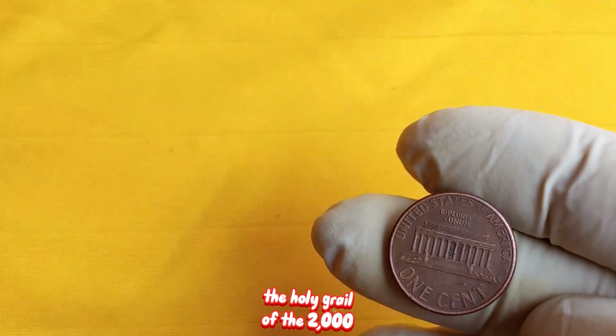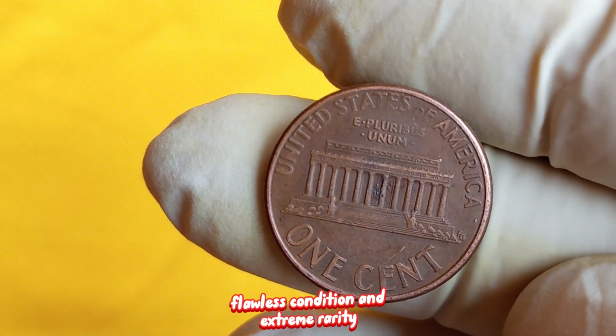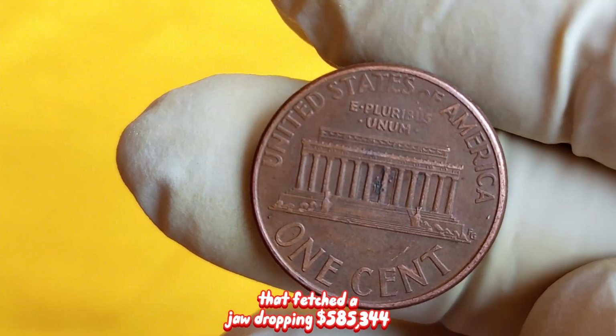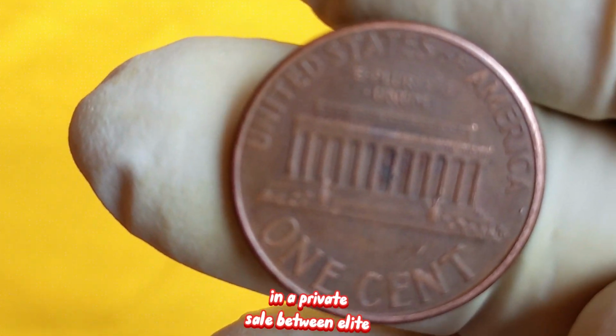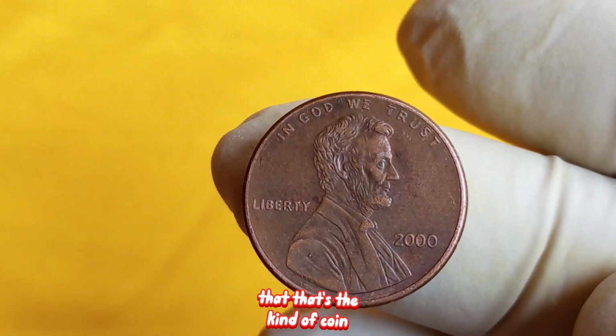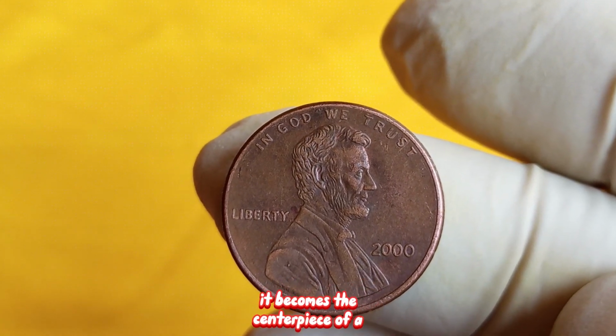But the record-breaking example, the holy grail of the 2000 Lincoln cents, was a penny with multiple errors, flawless condition, and extreme rarity that fetched a jaw-dropping $585,344 in a private sale between elite collectors. That's the kind of coin that doesn't just sit in a collection, it becomes the centerpiece of a legacy.